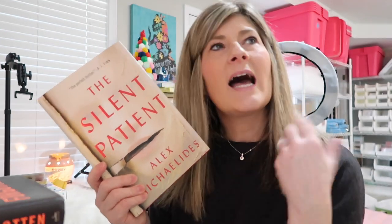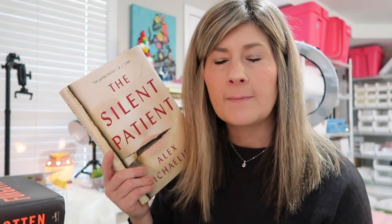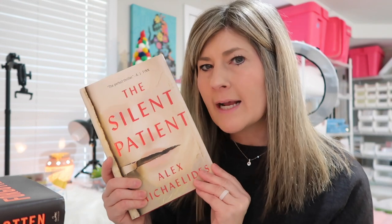The Silent Patient. This is one I think I might need to read again because I feel like when the middle kind of drags a little bit, I get disconnected. And then when the end, even if it's a good ending, I'm already disconnected. But so many people have loved this book for 2023. I wasn't a huge fan. Maybe I need to go back and read it again. Maybe I would change my mind. Because it was a good storyline. I think I just kind of got lost in the middle.